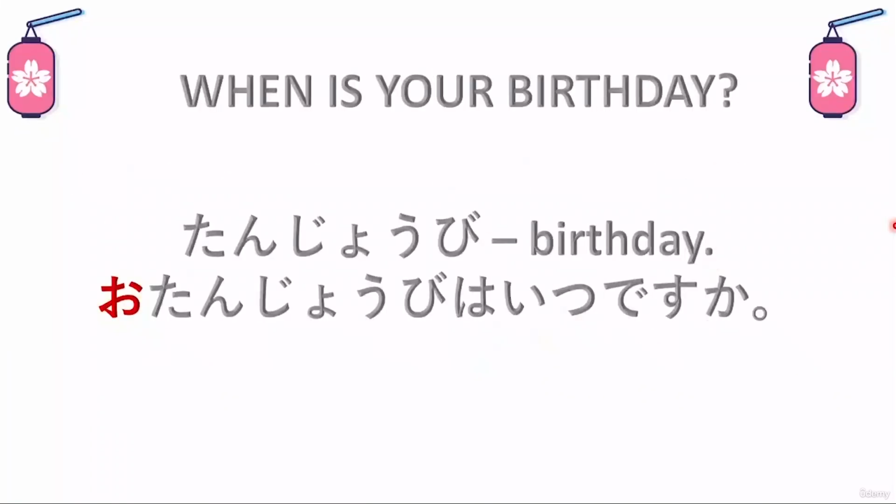So now, how do we ask when is your birthday? So first we need to know the word for birthday. The word birthday in Japanese is 誕生日. And if we want to ask when is your birthday, we would ask お誕生日はいつですか. We add o, and I marked it in red because it's like a honorific that makes birthday sound more polite because we're talking about someone else's birthday.